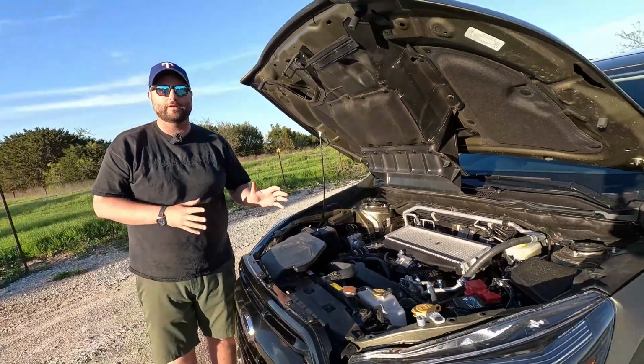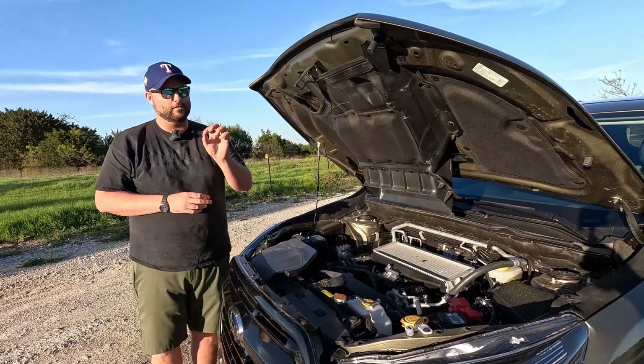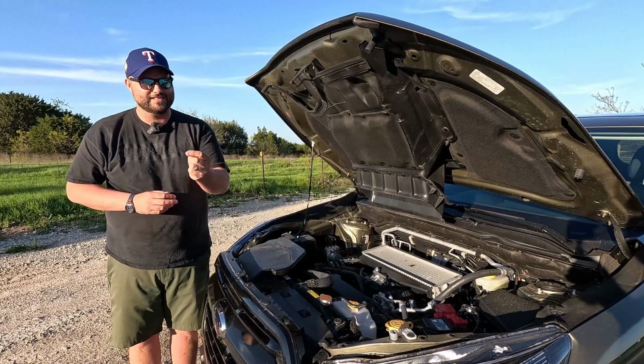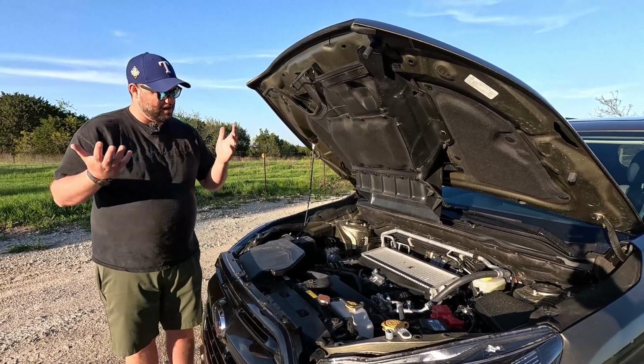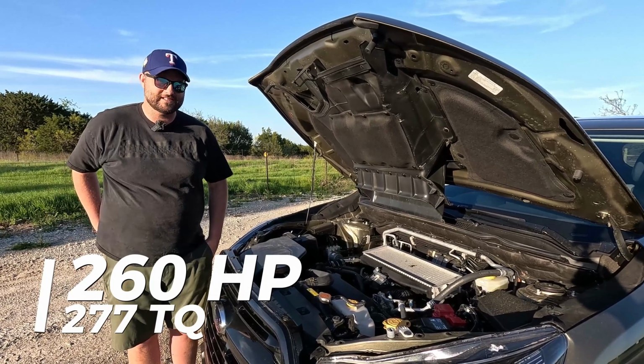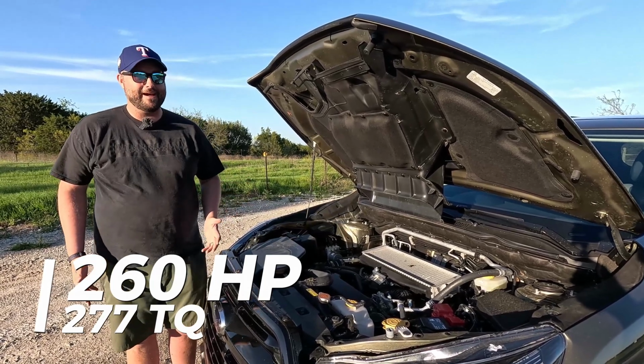This is a 2.4 liter turbocharged twin scroll, not twin turbo, twin scroll, dual overhead cam, variable valve timing, but only on the intake side of cams, not the exhaust cams. So whatever, that's fine. It's good for 277 foot-pounds of torque and 260 horsepower. Wow. That's not bad. I'm happy with that.